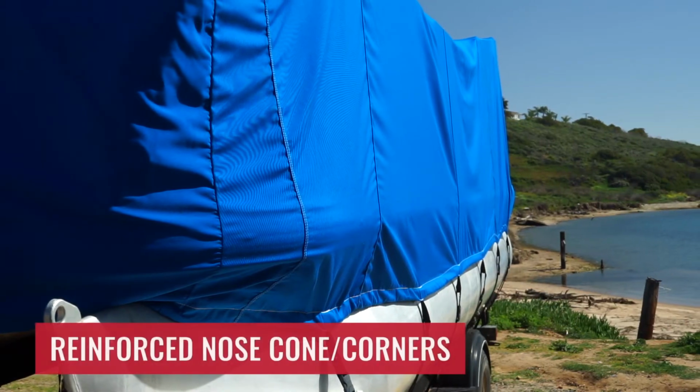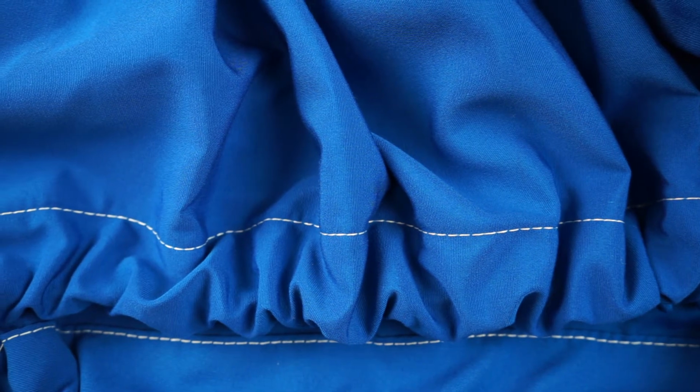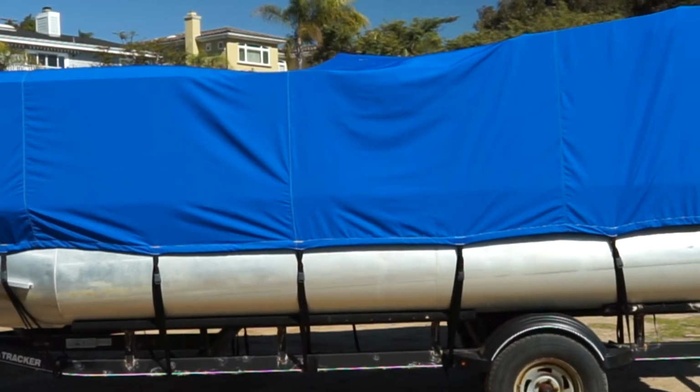All Windstorm Elite covers come with reinforced nose cone and rear corners, providing extra strength and protection. Windstorm Elite boat covers feature a heavy-duty sewn-in shock cord in the hem. This will hold the cover in place and reduce billowing.